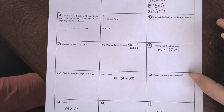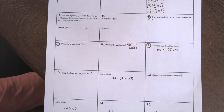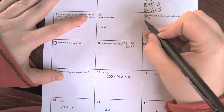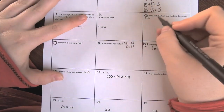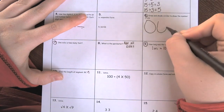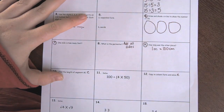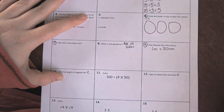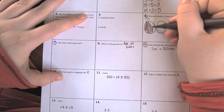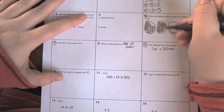Number 6 says draw and shade circles to show the number 2 and 1/8. And some of us missed this on the most recent math test. 2 and 1/8 means that I'm going to have to draw 3 different shapes. Just like food, pizza or pies, I have 2 whole ones. So I don't even need to divide these, I just shade the whole thing. You don't have to do a perfect job.